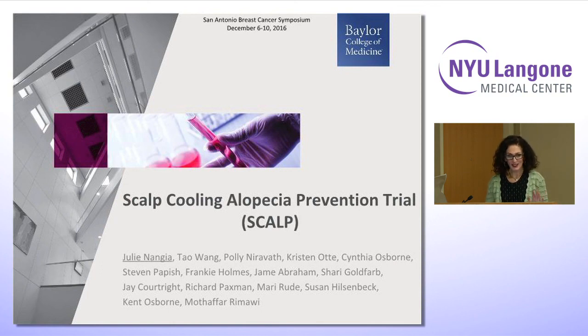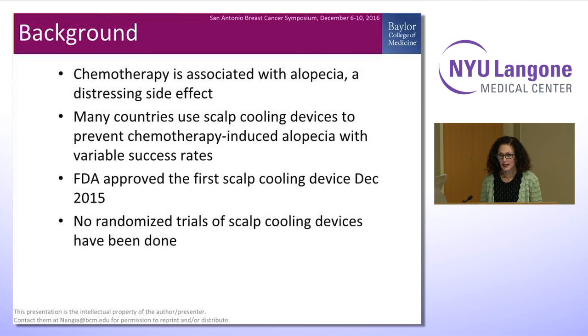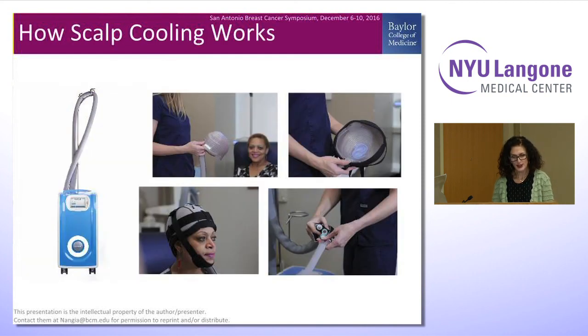And again, very simple design. We know that chemotherapy is associated with alopecia or hair loss, and we know that it's a very stressful side effect. Many countries do routinely use scalp cooling and pay for scalp cooling. The United States does not. The first device was approved in 2015, and there actually have never been randomized trials up until this one using it. So a couple of interesting things came out.